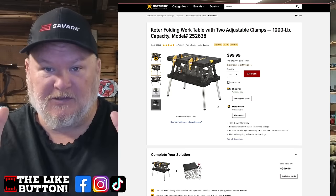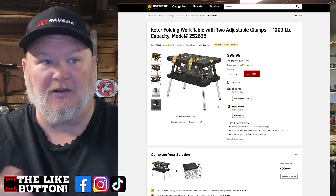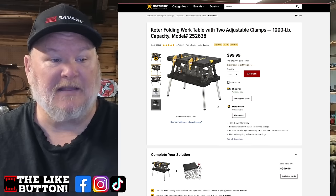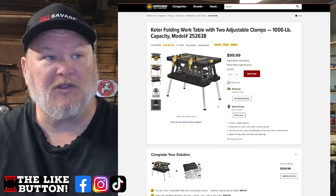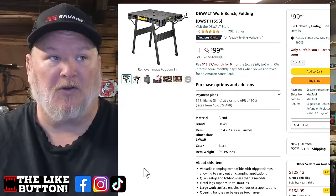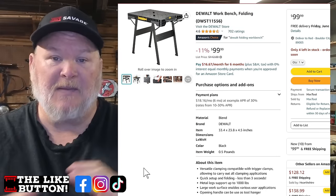Anyway, and the clamp slots are nice, but they're limited and they only go halfway across the table essentially. That said, they're good tables, but here's what we're dealing with now. Right now, I think probably the top selling one out there might be the DeWalt. The DeWalt is a great basic table.